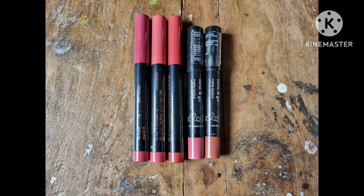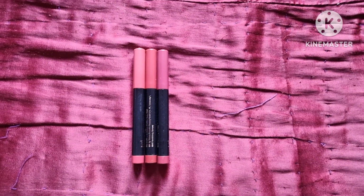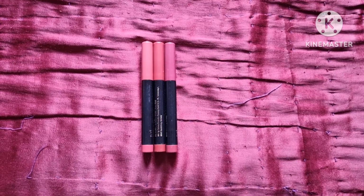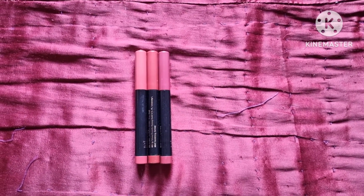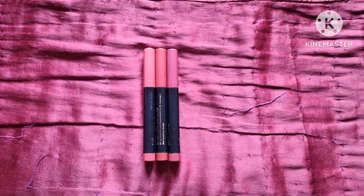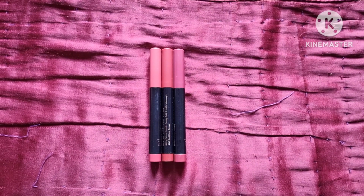The second category is lip crayons, and last year I had 5 lip crayons, but this year I only have these 3 remaining, the Faces ones, and each of them is priced at 849 rupees MRP. So the total value is 2,547 rupees.